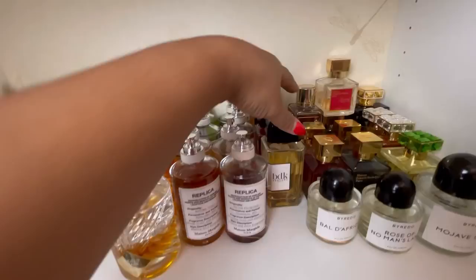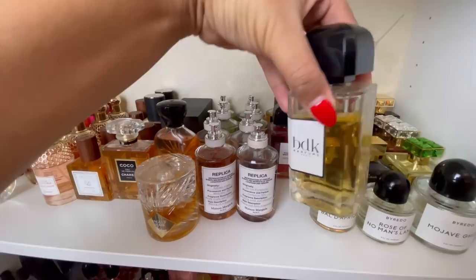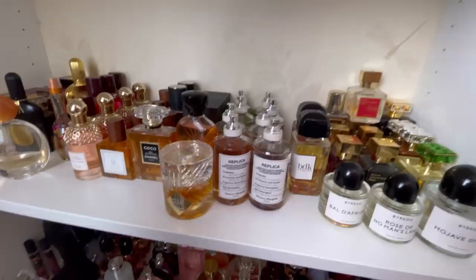We have BDK. I only have two from BDK, which is Rouge Smoking and Passoire, which I talk about so much. I wore this a ton during the summer. I love it. And then we have another Mancera, which is Oud Orchid. Don't use it that often. I like the scent, got it, and then it's just been at the back for the longest time.